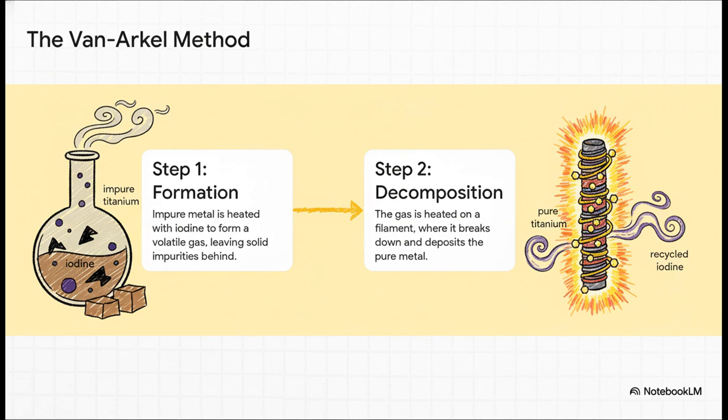First, you take your impure titanium and you heat it up with iodine. Only the titanium reacts and it forms this gas called titanium tetraiodide, while all the impurities just get left behind as solids. Then you pass this gas over a super hot tungsten filament. The intense heat literally breaks the gas apart, and it deposits this layer of ultra-pure crystalline titanium right onto the filament. And the best part? The iodine is released to be used all over again.